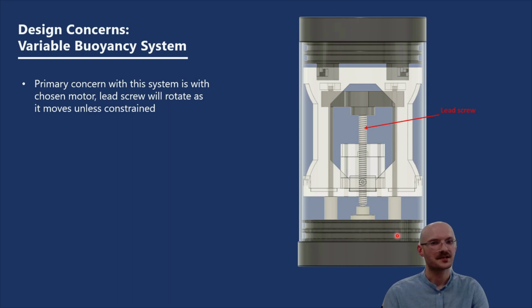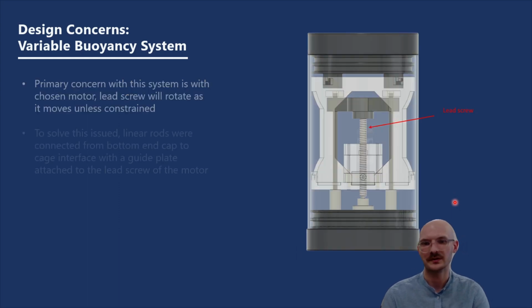So getting into the design concerns of my variable buoyancy system, the primary concern, and I'm going to get into more detail on the specifics of my motor later, but for the purposes of talking about the variable buoyancy system now, I have to mention I chose a non-captive motor for this project, and the way a non-captive motor works is that a lead screw moves axially through the motor itself. And so if this lead screw is not restrained in some way, then it's going to rotate. And that's something that's undesirable when you have a piston that needs to be sealed against water. So I had to find a way to constrain the non-captive motor.